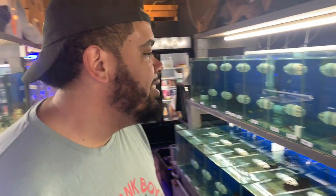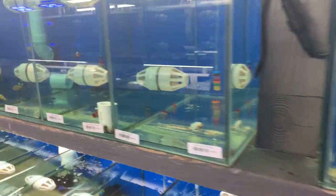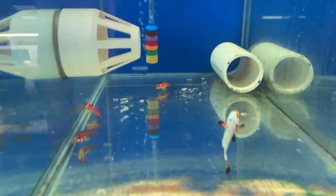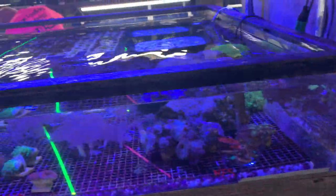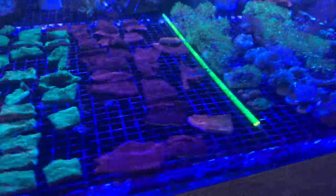What are you looking at? Are you looking at getting anything? You came earlier, didn't you? I came earlier, yeah. Wait till you guys see what I got. Are you looking at getting anything? I might, because I did see my favorite section, which is the coral section. So I'm definitely gonna pick some coral up. So let's just see what I wanna get.